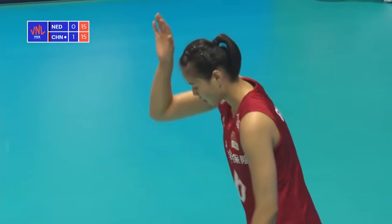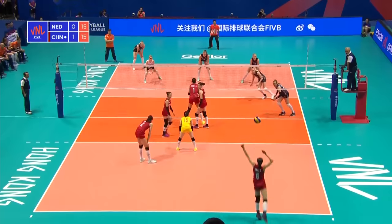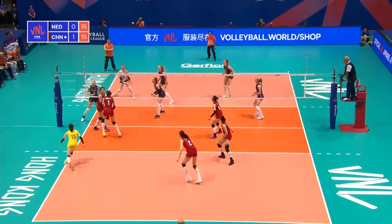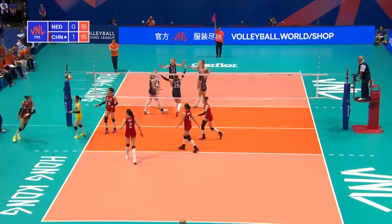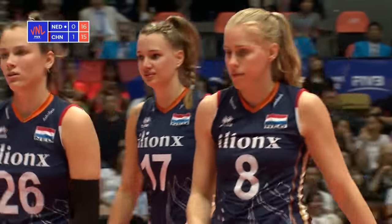The crowd enjoying MC Hammer in the background. And also probably enjoying this second set here. 15 all after that first set win for China. A good block. Some didn't even know where the ball went then, Simon. So technical timeout arrives.